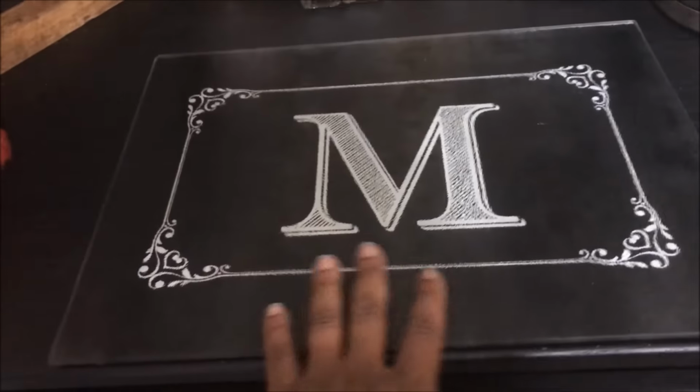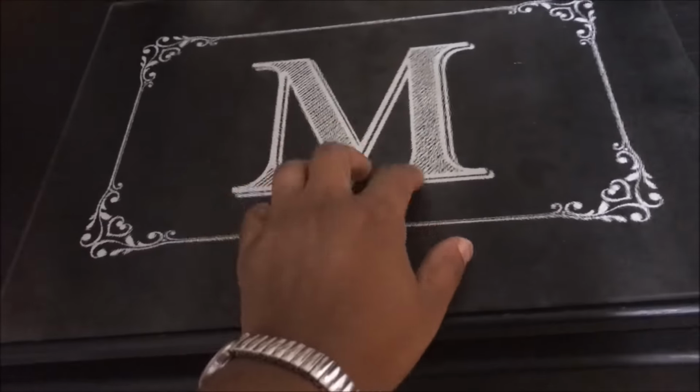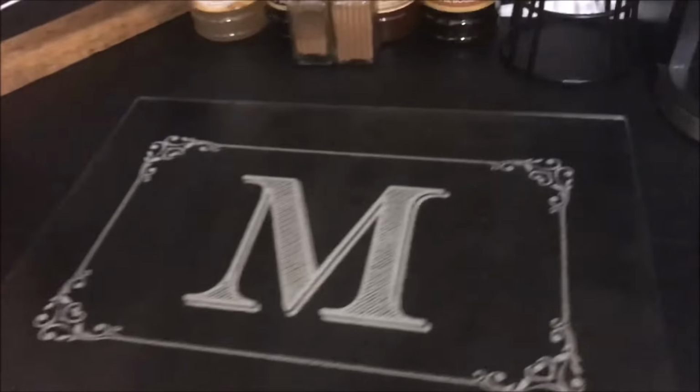And I actually just kept this glass thing here in case we make coffee here. So if we get a spill, this is easier to clean than the wood. So of course I chalk painted this two or three years ago, and it's actually getting worn, and I like the distressed look of that. So it's not quite farmhouse, but it's farmhouse Shakema, and I'll take it.